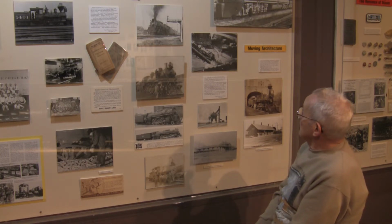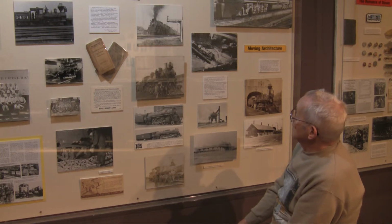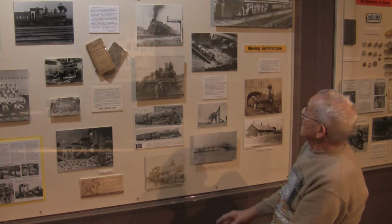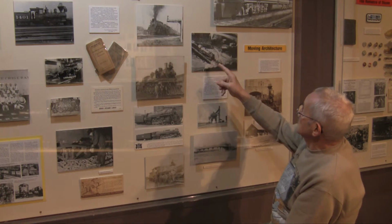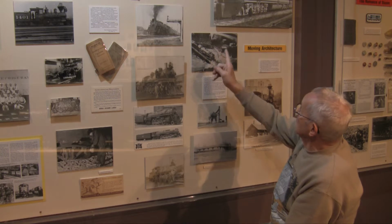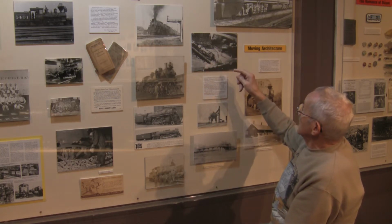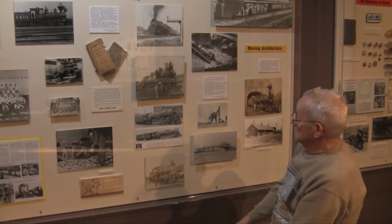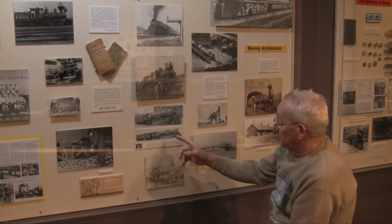The roundhouse was probably one of the most important things. People nowadays would have no idea why they had a roundhouse. The locomotive would go out on this section through here, and then it would turn in a circle, and then they would be directed into the areas where they worked on the locomotive. They may head it in and then bring it back out, or back it out, whatever position it was in. The era of the steam locomotives, I'm not familiar with this one.